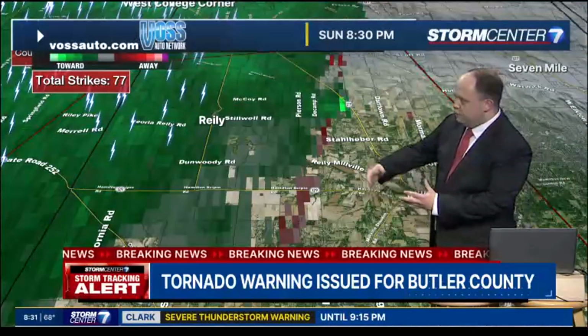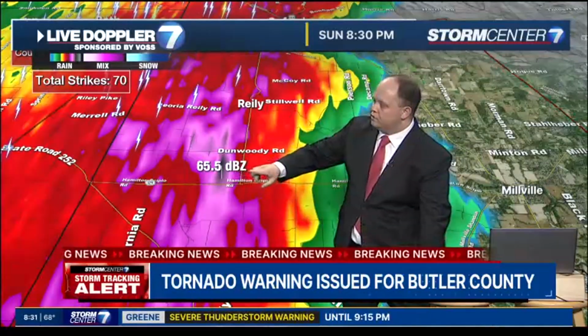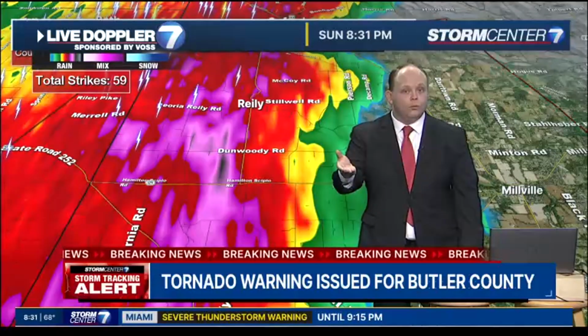Because the other thing you're going to notice tonight, notice how intense this rain is. There's lots of purples. You're going to get some hail with this, too. So it's coming down Dunwoody Road right now. And what Ryan's just queried there, where it says 65.5 dBZ, when that number goes up over 60, the likelihood of hail is definitely higher than normal. So that's something we'll continue to watch.